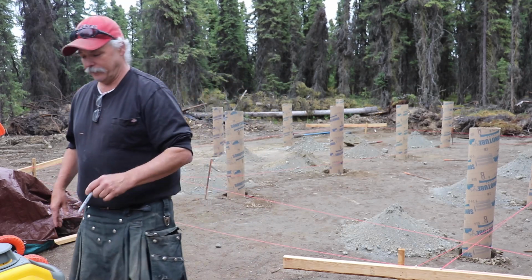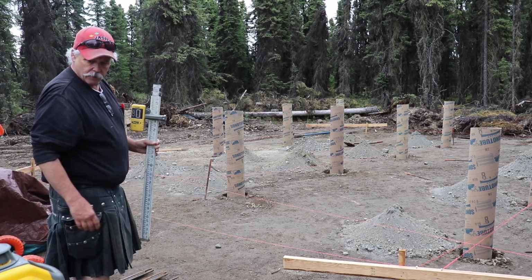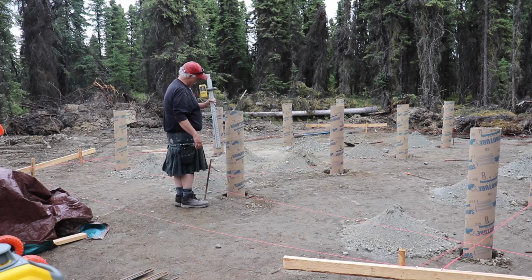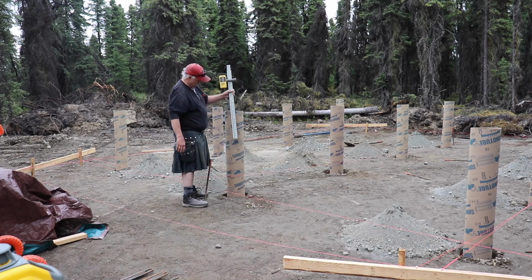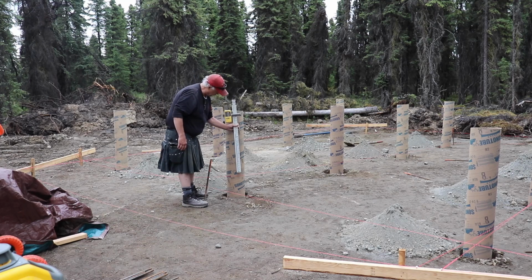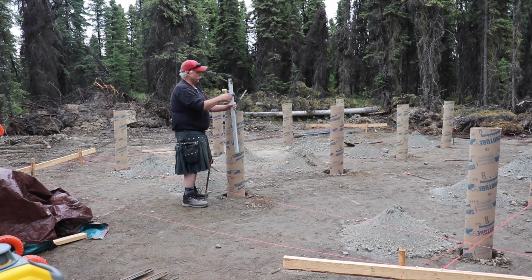And it's self-leveling. And the way that this stick works is, I'll turn it on first. So, where are you at? So I need to go down quite a ways.